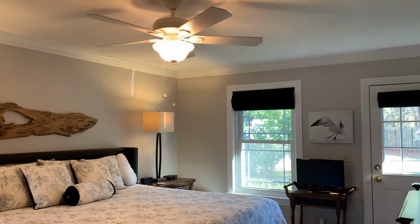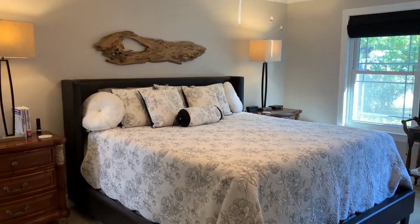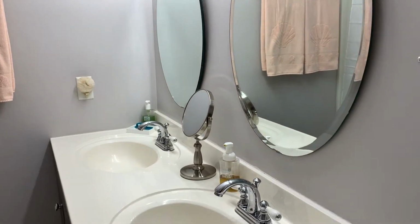The master bedroom is a great size. It also has a walk-in closet. The master bath has a double vanity and nice cabinets.